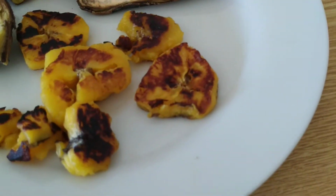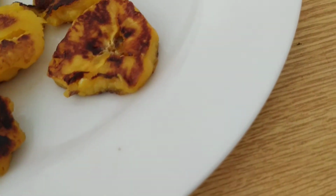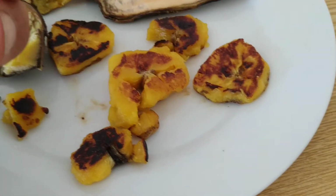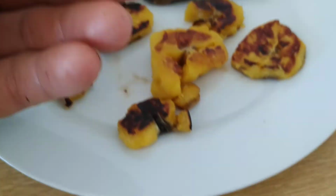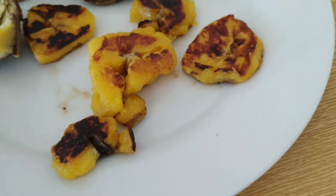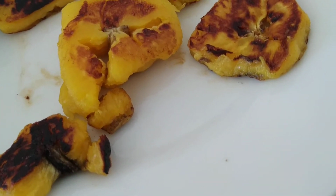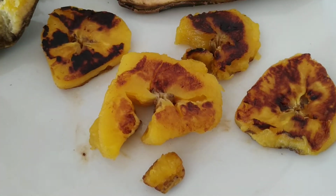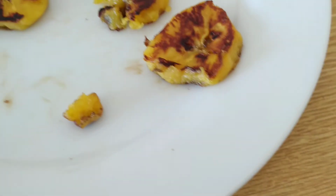Now, yeah, quite nice. Now, I'm quite sure, let me see, that those are pieces of the boiled and then fried banana. I think those are pieces of the not completely ripe one. Tastes good, but I'm sure I fried parts of both boiled bananas, but this one, I don't know, folks. All pieces look like they're from a triangular banana.